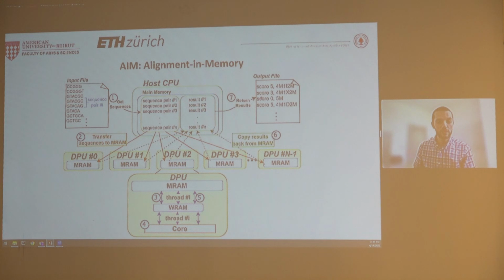One thing to note here is that there's a necessary step of putting things in the main memory of the host CPU and then moving them to the PIM-enabled memory. And then same thing, you have to move it back from the PIM-enabled memory to the host CPU before you can store it to disk. This is a limitation in the current hardware that, of course, incurs an additional data transfer, and we'll show how that impacts performance in the evaluation.